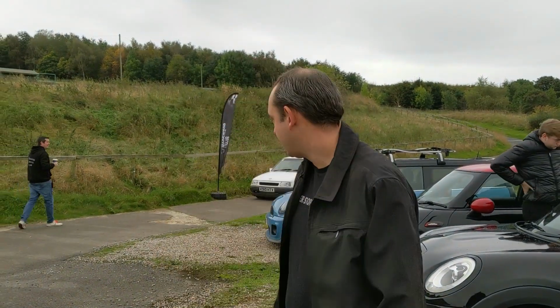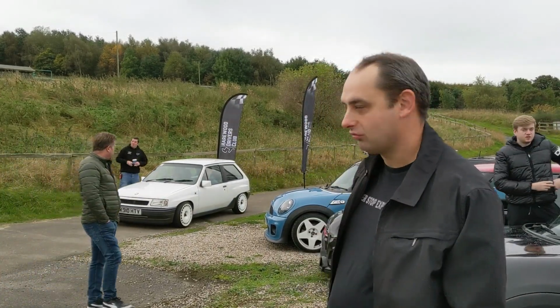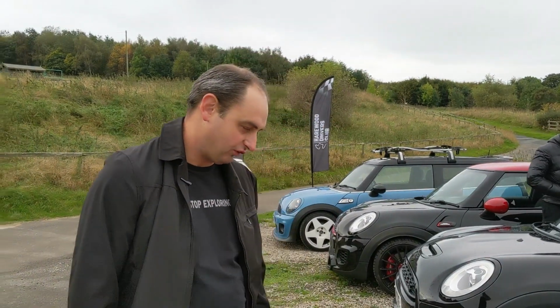So like I said, a huge variety, and we've got more cars still coming in, things like this Vauxhall Nova behind us. So really an eclectic mix, which we'll love to see.